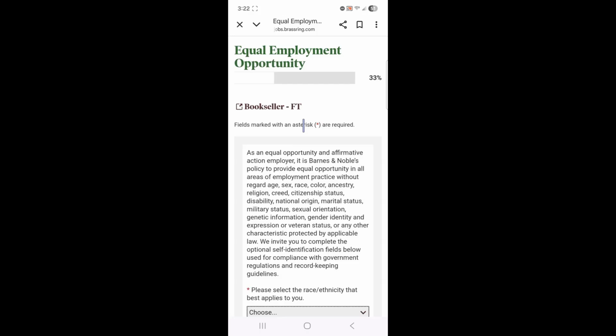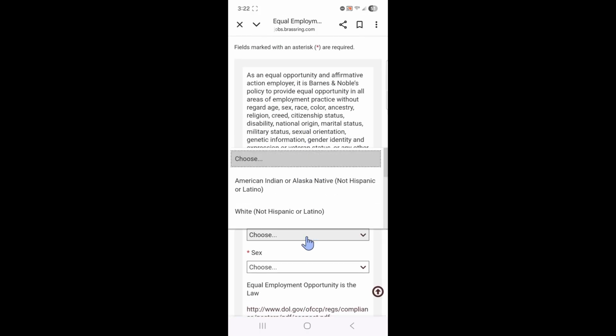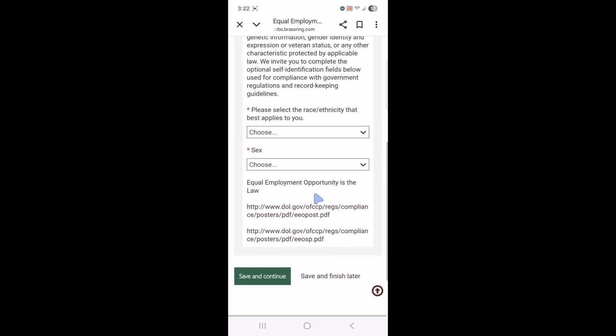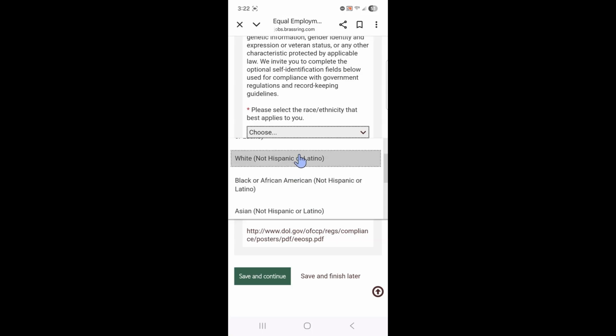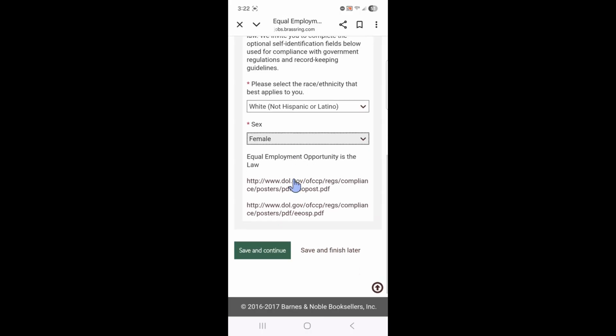Okay, now for the equal employment opportunity questions. These are technically optional. They're optional in the way that you can choose not to identify as anything on all of these questions, but for the sake of accuracy, we're going to go ahead and pick J&Q Public is white, and J&Q Public identifies as female. So that's completely up to you to answer those. Most people do. It will not affect your employment in any way, and the answers are completely confidential.